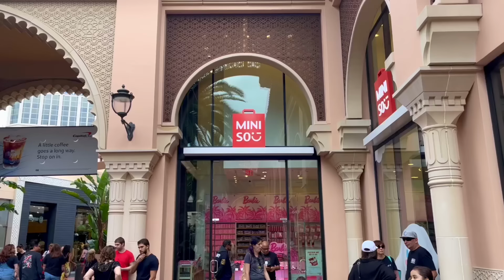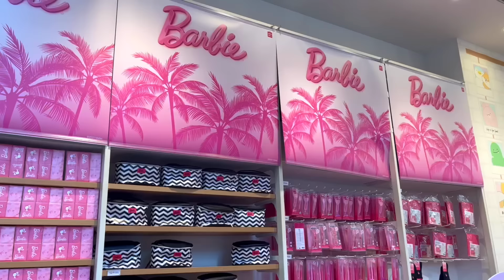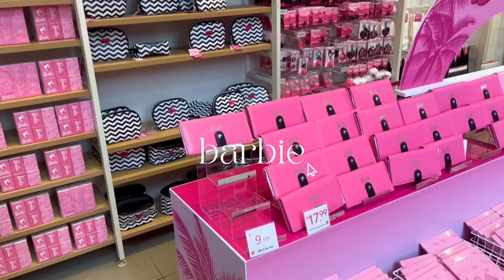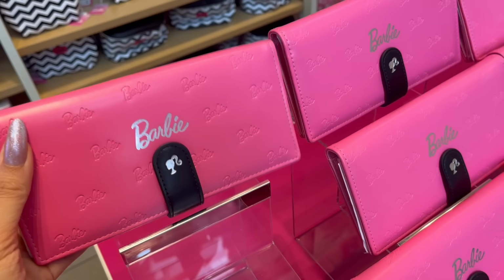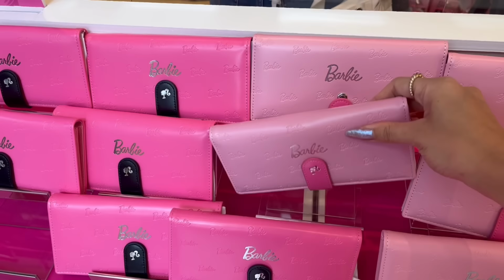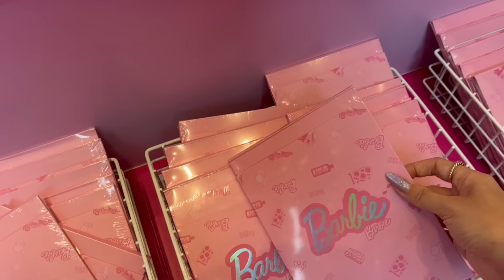So we made it to Miniso and the storefront is gorgeous as always. And right when we entered, we were greeted by the Barbie display front and center. The pink Malibu Barbie theme was getting me so excited to see what kind of items were in the collection. Right in front were these bright pink Barbie wallets. I think this color combo was my favorite. And below the wallets were what I think are some notebooks or notepads, but the design was so adorable.